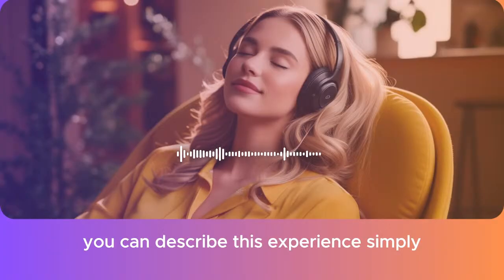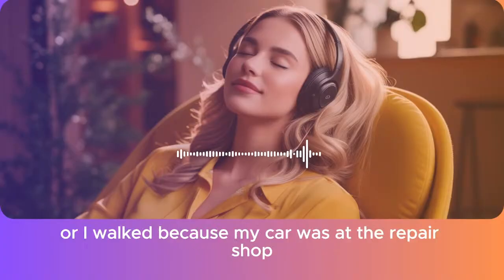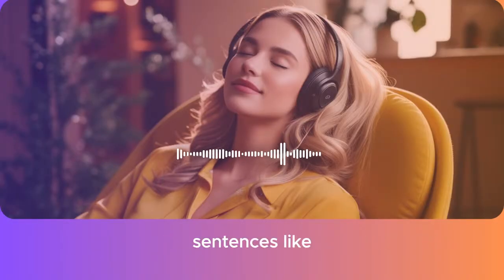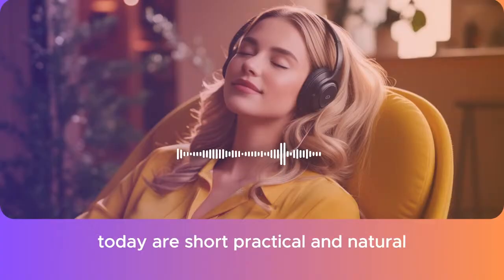You can describe this experience simply. I took the bus today, or I walked because my car was at the repair shop. Transportation gives you endless chances to practice English. Sentences like, I go to work by car, I take the bus every morning, or I walked to the market today are short, practical, and natural.